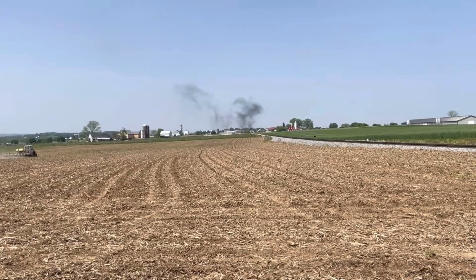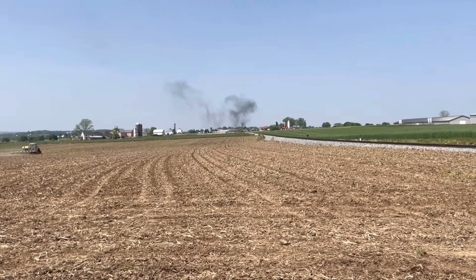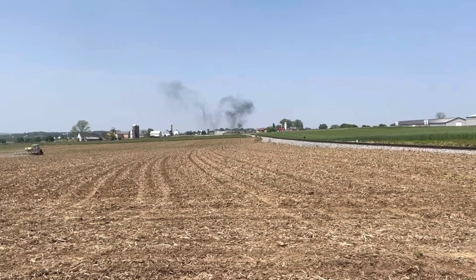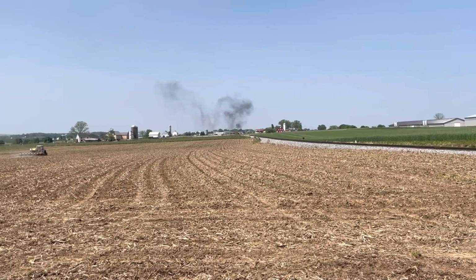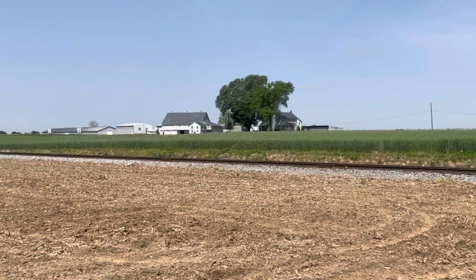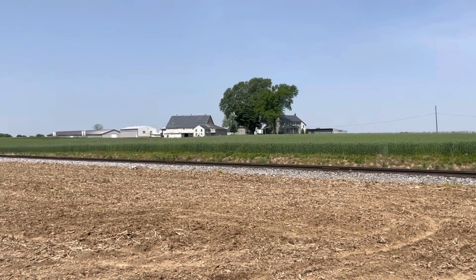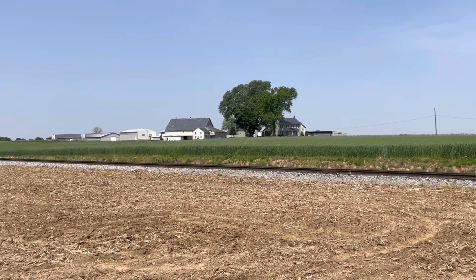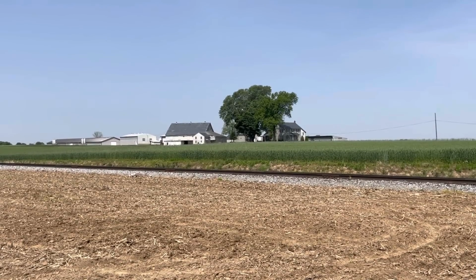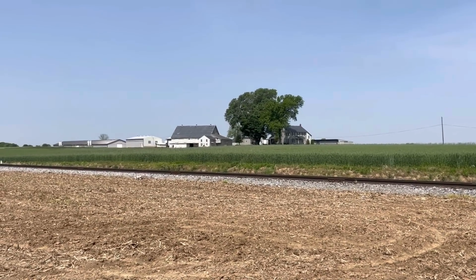You can hear that whistle as the train approaches. Definitely a Pennsylvania Railroad style whistle. The G5 whistle on the Long Island Railroad that I was referring to sounds very much like that. Over there is the Espenshades Turkey Farm. Strasburg Railroad is the oldest railroad under its original name in the United States, created in 1832.